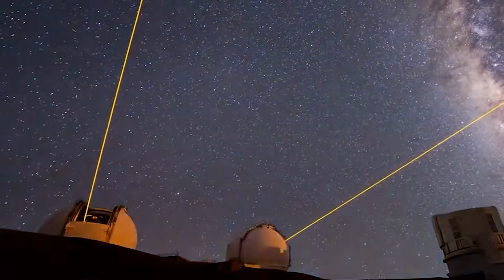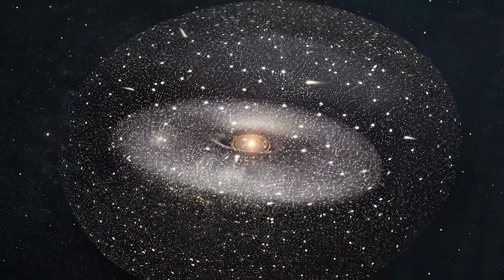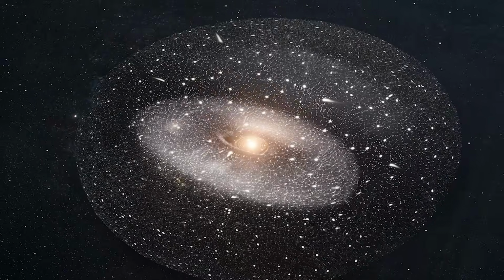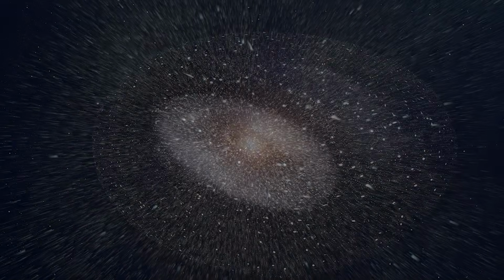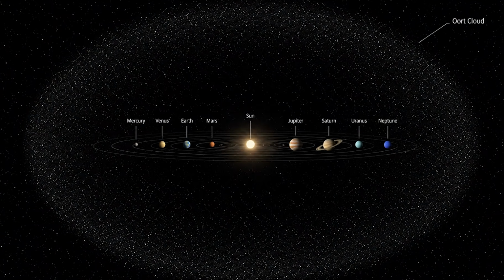And it goes further than that. The Oort Cloud has never been detected by any instrument at all. No image, no signal, nothing. No one has ever seen a single object inside it. We only see them once they fall out. The evidence for its existence is some of the most compelling in modern astronomy.